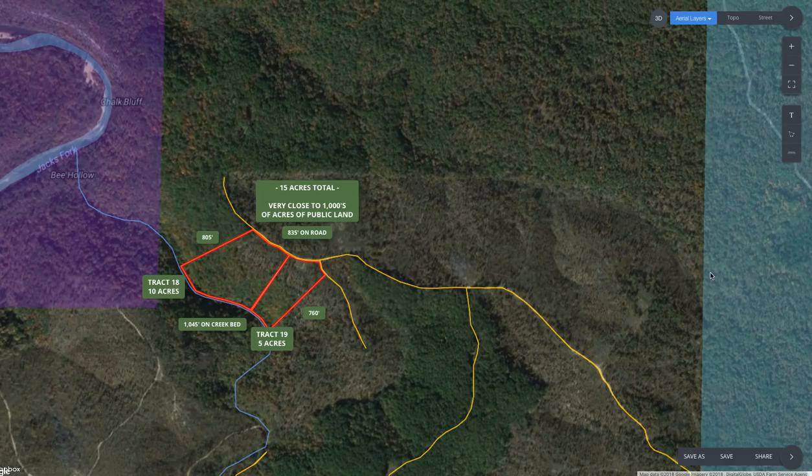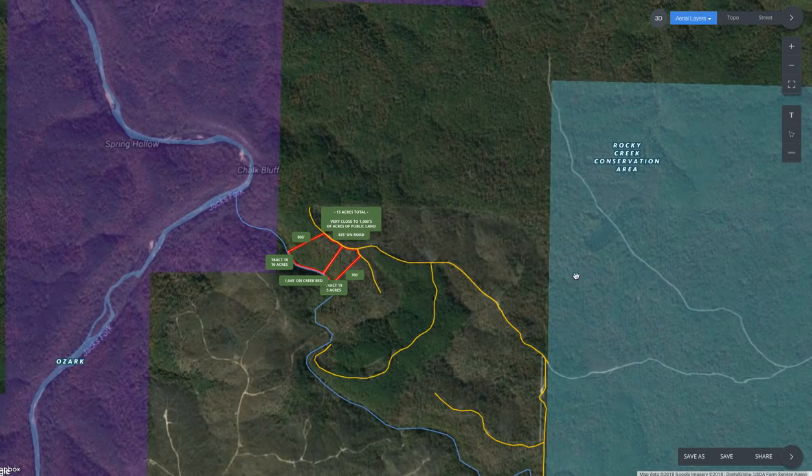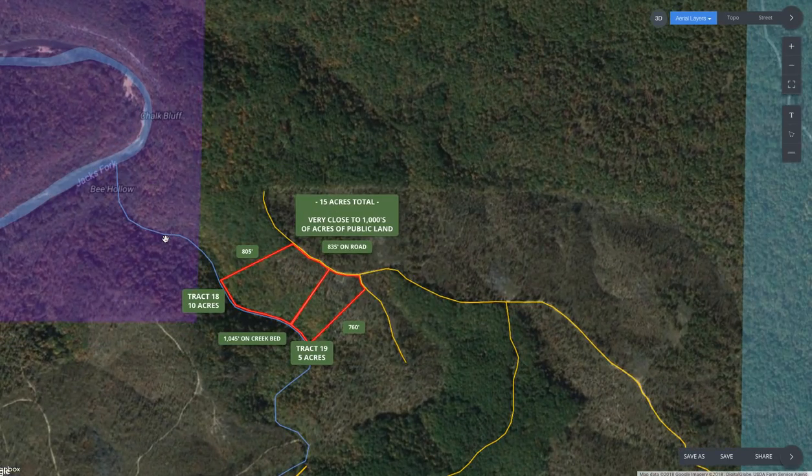And then as we look to the east, about half a mile or 3/4 of a mile, this shaded area is actually the Rocky Creek Conservation Area. This particular section of the conservation area is about 3,000 acres, and that's open for additional hunting and recreation and different trails and stuff. But I mean, you've got a lifetime supply of land that you can access and use within a mile of the property. So pretty unique situation. The Jacks Fork River is beautiful, by the way.